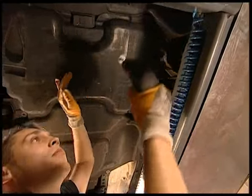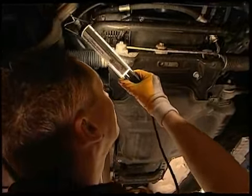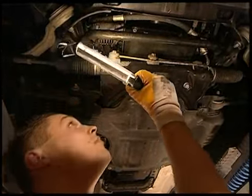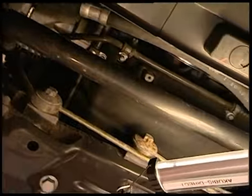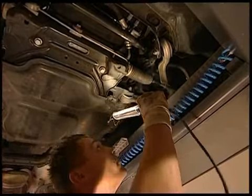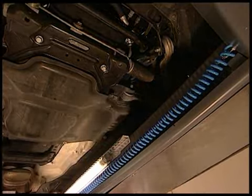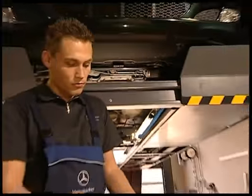When you've taken off the paneling under the vehicle, inspect the whole steering system. Examine the hoses for leaks. Also check the connections of the hoses in the steering gear and in the oil cooler. In our example, no external leak was found. So what's causing the noises?